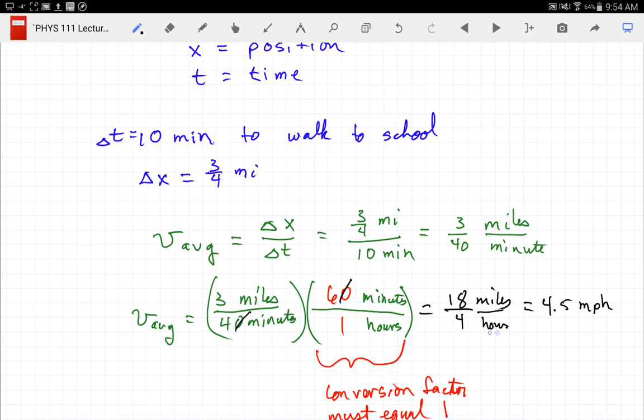MPH means miles per hour. This here is exactly the same as that there for the units. Now the truth is, on a treadmill, I usually walk around 4.2 to 4.4 miles an hour. Walking on the dam out there, just moseying, I'm usually about 4 miles an hour. So the distance must be a little bit shorter than 3/4 mile, or it takes me a little longer than 10 minutes. Just in case you think, I really am striding out there when I walk home.